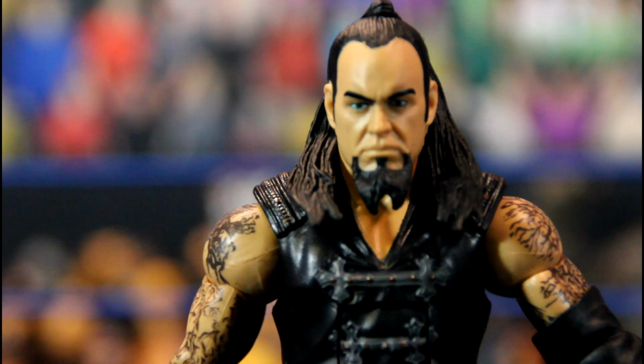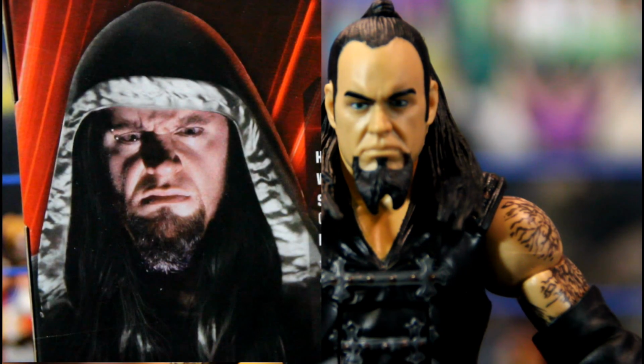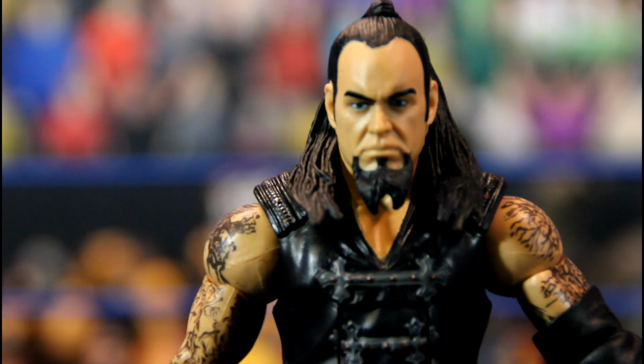Pretty awesome. Now this is the Defining Moments Undertaker head, so if you don't have the SDCC Undertaker, or like I said, the Defining Moments based off of WrestleMania 15, that's what this one will come with. It kind of sucks how on the packaging, it's the Undertaker where he has that barbell piercing in his eyebrow. It would have been kind of cool if they could have painted that on or added that to the mold on here, but whatever.